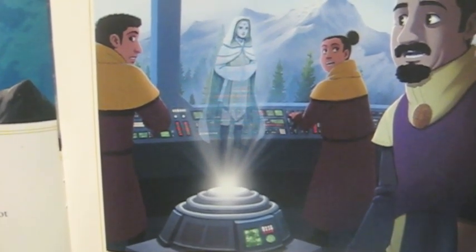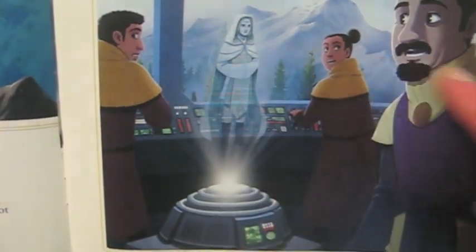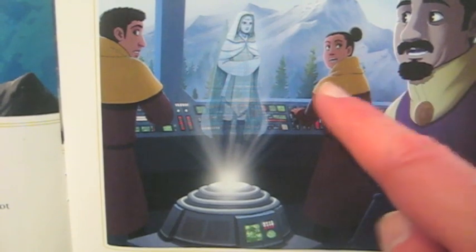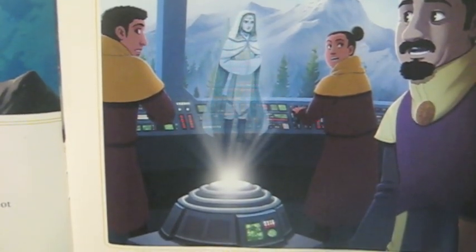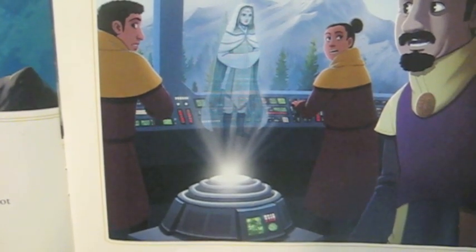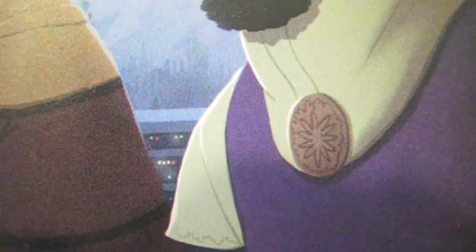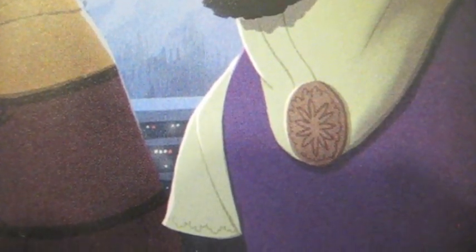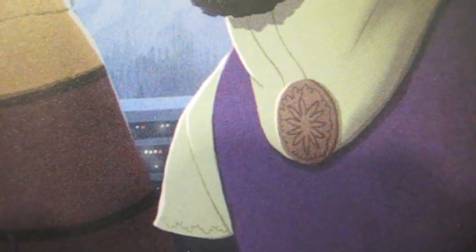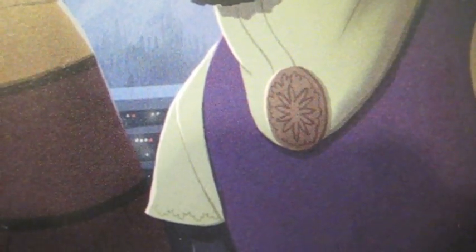And you're also seeing these mountains here in the background. That's your first impression, and some trees back here. So it's not like you're on Coruscant or some very urban area. I also noticed this gentleman with the goatee, he has a particular medallion on. I don't know if there's any significance to that that will come out in any of the books.